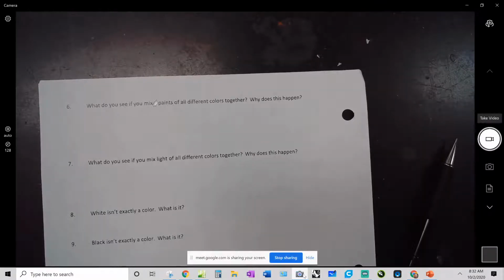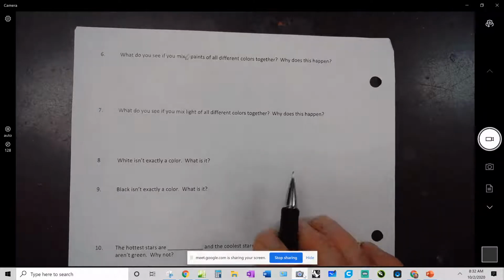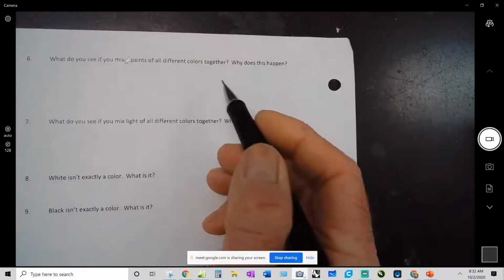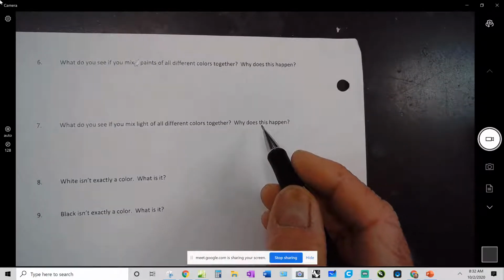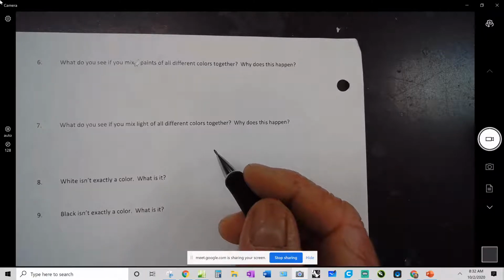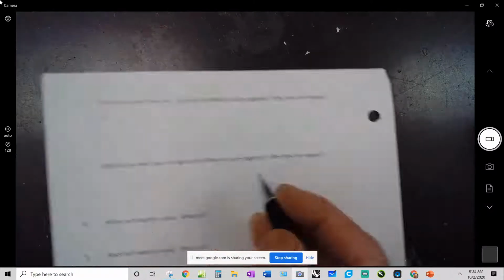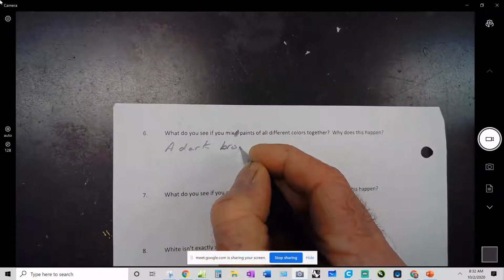All right, so that takes us to here. I wrote these out last night and I had some good answers. Hopefully whatever I write here will be as good as what I wrote last night. I was very happy with it. When you mix paints of all different colors, what do you see? What color do you really see? You just mix them all up. Kind of brown. It should theoretically be black, but it's sort of brown. So I'm going to say a dark brown color.